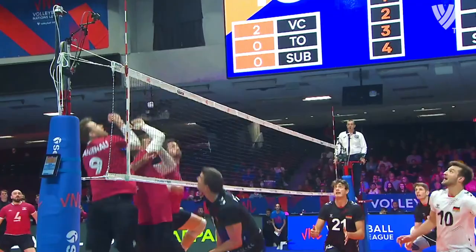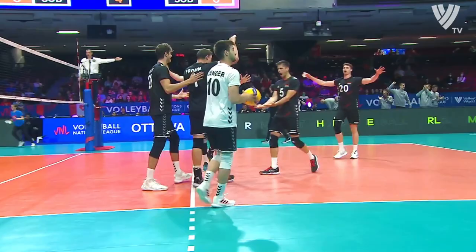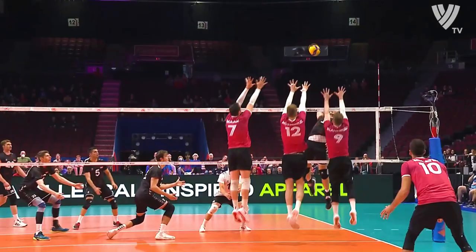All of these players, for the most part, have been playing professional for clubs abroad in Europe or Asia, some of them Brazil, and so this is all about working out some chemistry in the first couple sets.